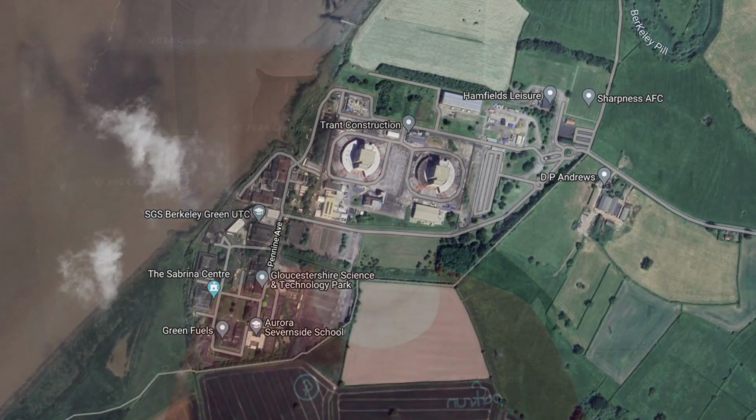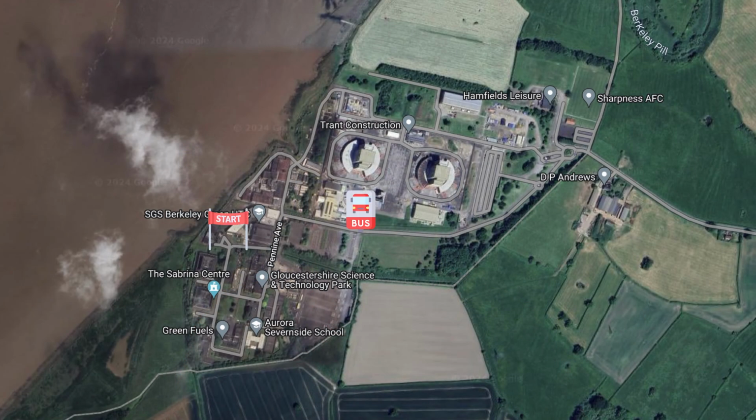In terms of the buses, the closest bus stop to this park run is at the Technology Park, which is a less than 1 minute walk. However, I don't believe this bus stop is suitable due to the timing of the buses. So I don't think you're going to be able to get there either on time or you'll end up being there really early. So I think public transport is a bit of a write-off for this park run.